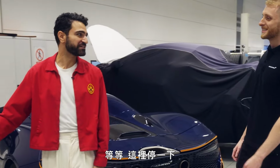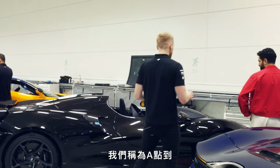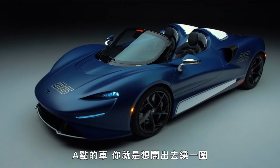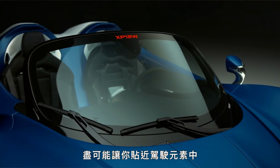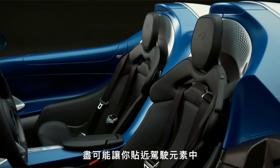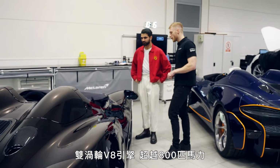Can we stop here for a second? Yes. Give me half a beat on the elbow. The lightest car we've ever made. We kind of call this an A to A car. You just want to take this car out for a drive. It's an incredibly engaging car, obviously. It's as close as you can get to the driving elements. No roof. You hear all the sound. Twin turbocharged V8, well over 800 horsepower.